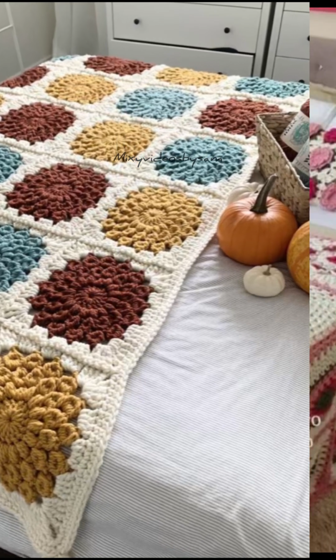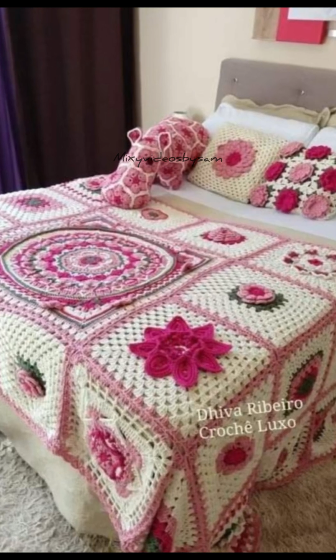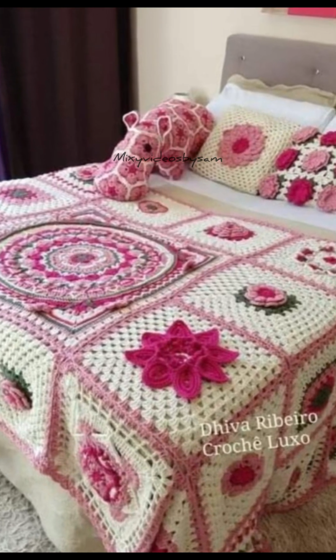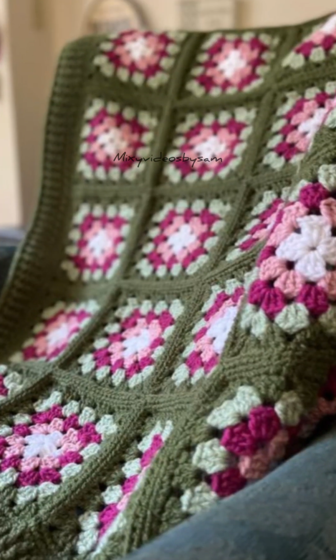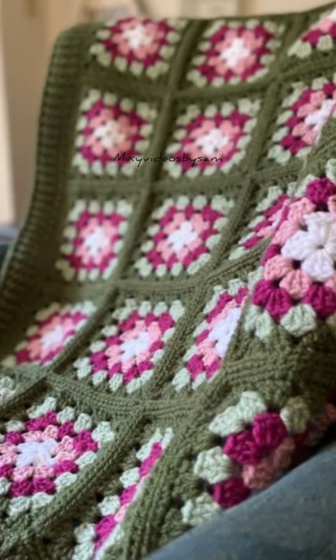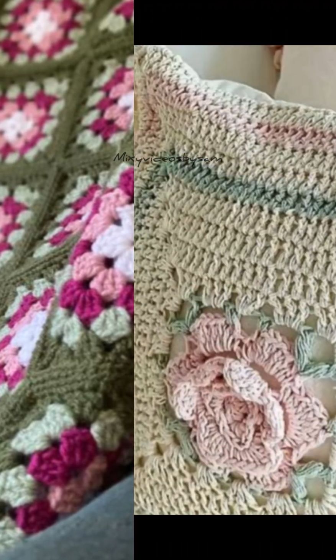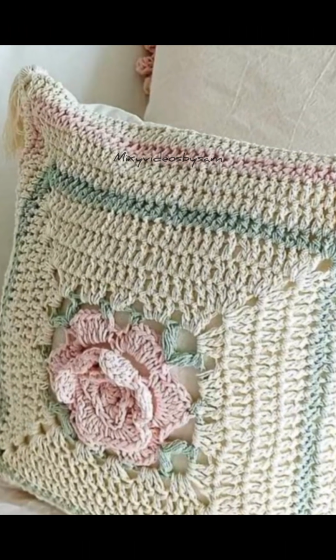So in sense, crochet craft decorations are beloved for their handmade charm, versatility in decor, and the emotional connection they bring to home environments, making them cherished additions in many households.